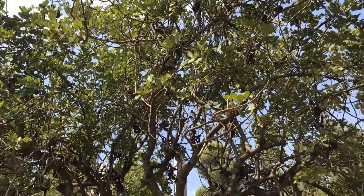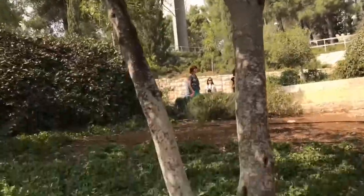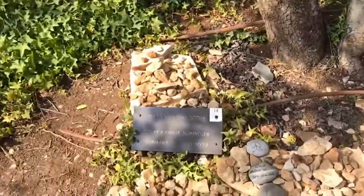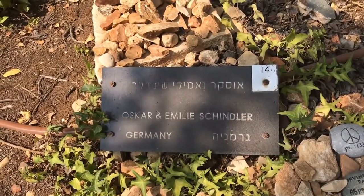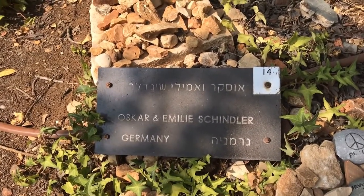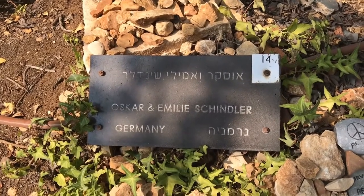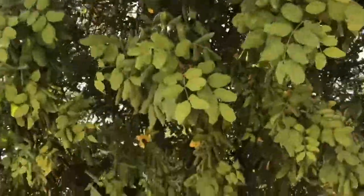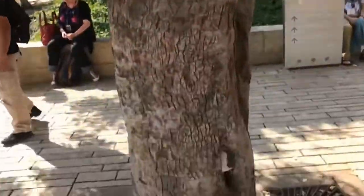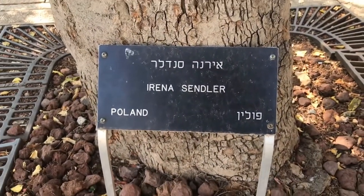This tree is in the Garden of the Righteous. And this one's dedicated to this couple. Be like these two. And this one's dedicated to, look her up.